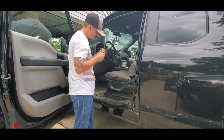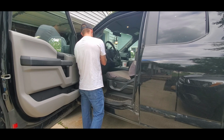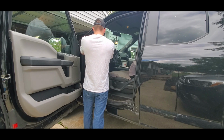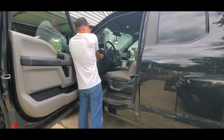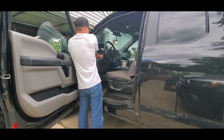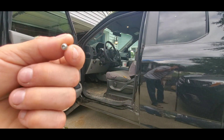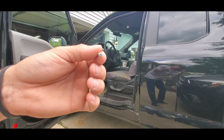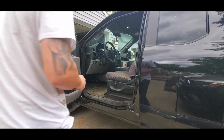So this doesn't say what size Torx this is, but it's tiny. I'm actually even surprised that this little Torx set has one small enough for this. I was worried I was going to have to run to the store and pick one up. I wouldn't even know what size to get, honestly. I don't know if you're ever going to be able to see this, but look at how tiny that is. Focus! Let's see. Yeah, look at how tiny that is. So there looks like 2 of those.